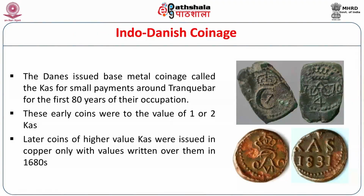If we look at the Danish coinage, its initial coinage was of very small coins called 1 or 2 cas. Later, higher value cas were issued, but in copper. In later series after 1680, we see the appearance of the denomination with words, and also the name of the ruler given in small initials such as C4 and F4 and so on. These basically are names of the Danish rulers, which are usually Christian or Frederick.